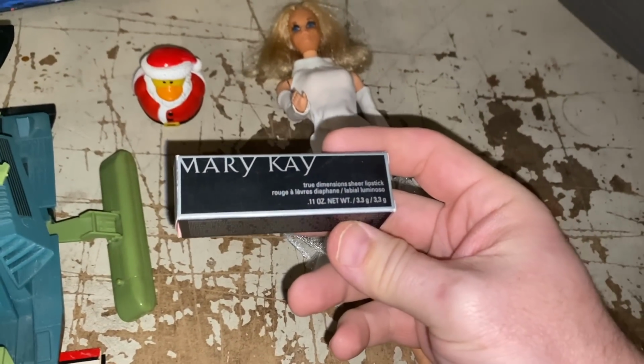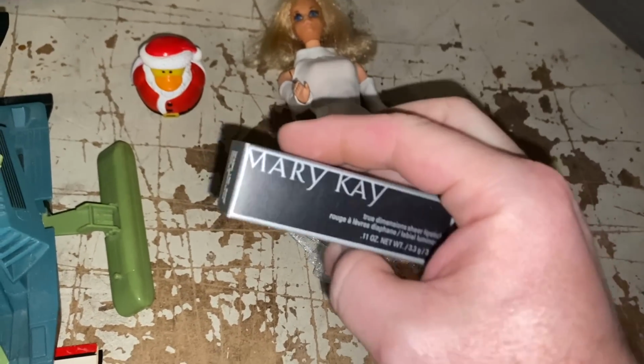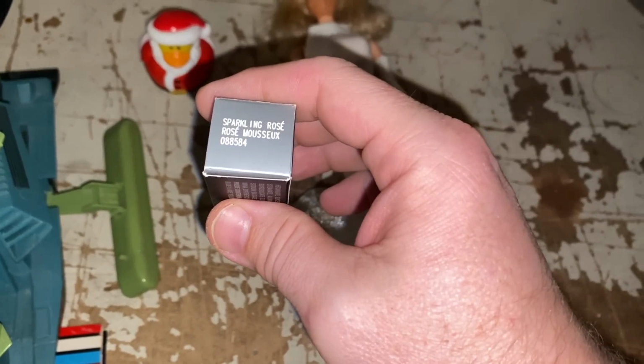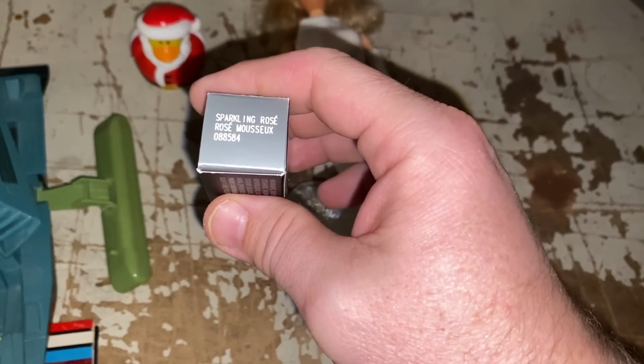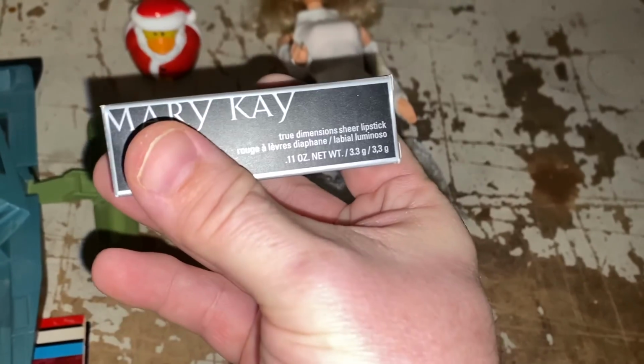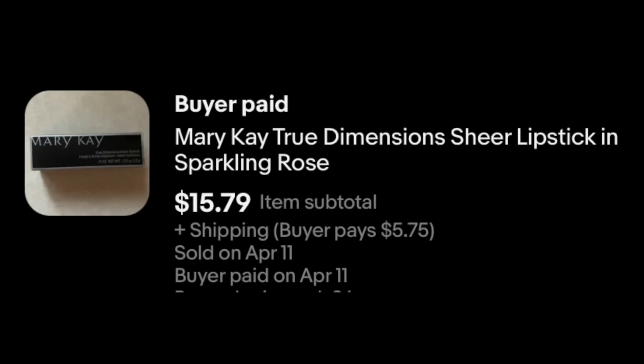Here, Mary Kay. We haven't sold Mary Kay for a long time. I think I only have one random one left. This is a Sparkling Rose. I don't know, I think it's lipstick. Yeah, it's a lipstick, and it sold for $15.79 plus shipping.